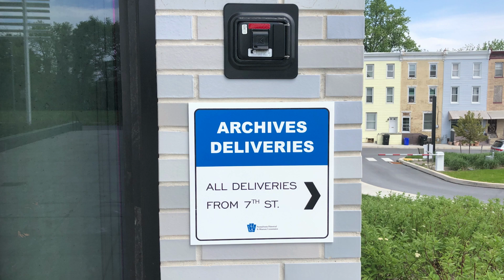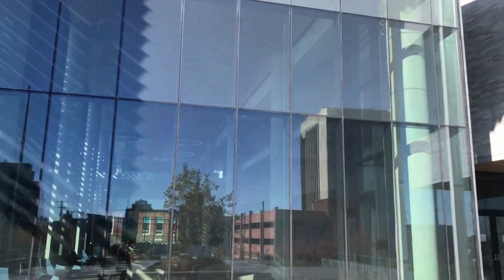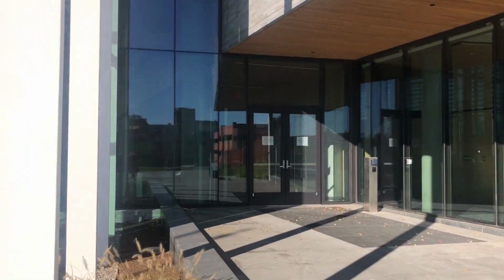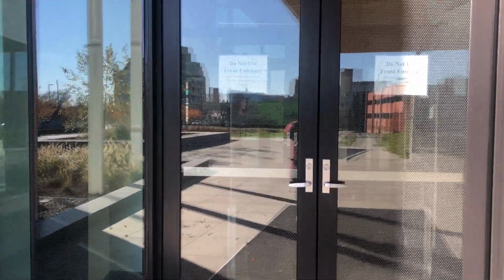The archives are open to all people, and the records are public. It is handicap accessible. Just go up to the front doors and come on in. Remember, before you leave, stop at the front desk and get your code so that you can exit the parking lot.